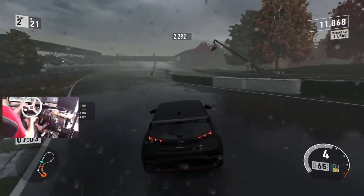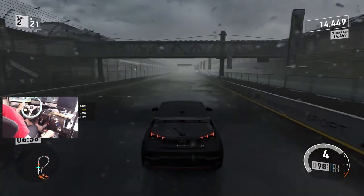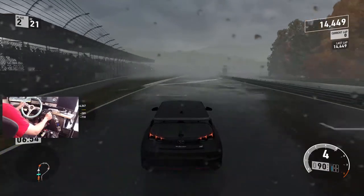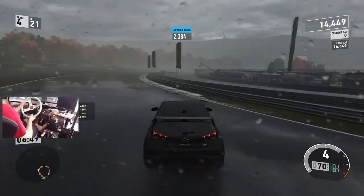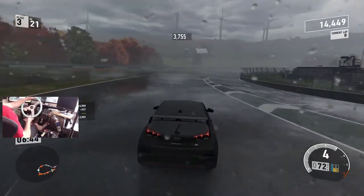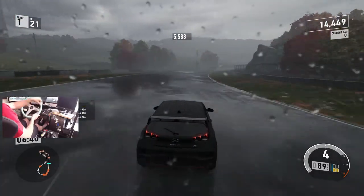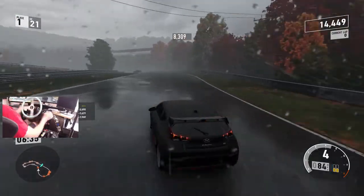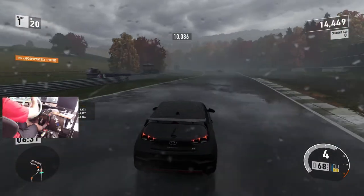I don't know how. Now we're in second, but... hot hatch in the rain? Not as bad as I thought it was going to be. This first turn is what gets me, though, because it doesn't want to stay sideways. I don't want to over-angle it and spin out, so we're just trying to do a very chill angle. And I'm being very brave with trying to link these.